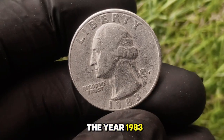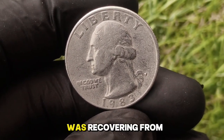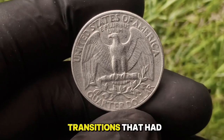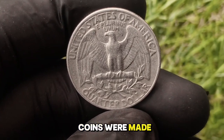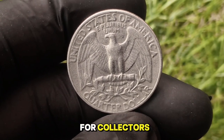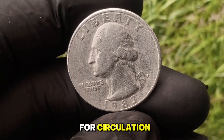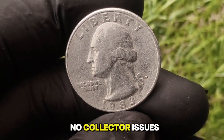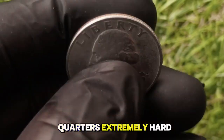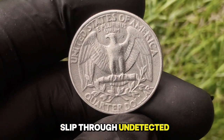The year 1983 was a turning point for American coinage. The U.S. Mint was recovering from years of high inflation, metal shortages, and cost-cutting transitions that had changed the way coins were made. Just a year earlier, the mint stopped producing mint sets for collectors, meaning that 1983 quarters were struck only for circulation. No special sets, no collector issues. That decision made high-quality 1983 P quarters extremely hard to find, and it also allowed a number of rare minting errors to slip through undetected.